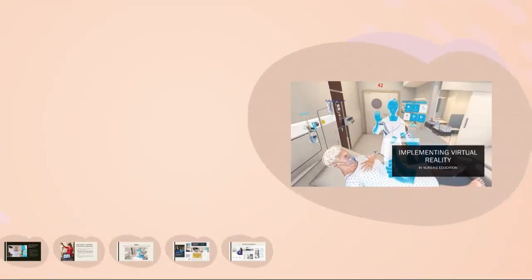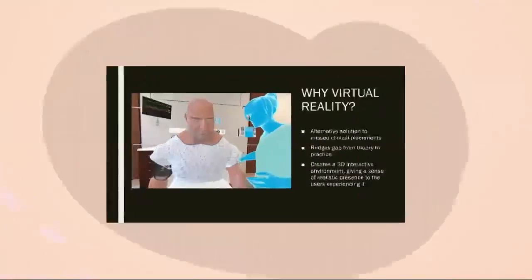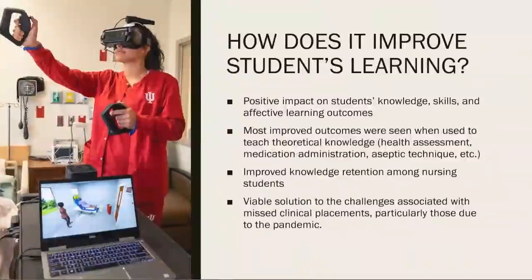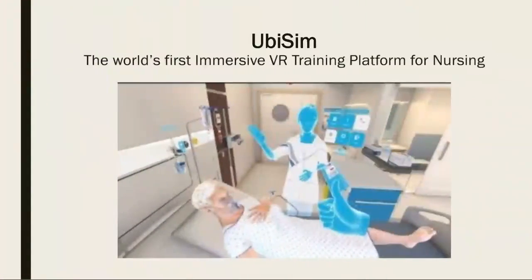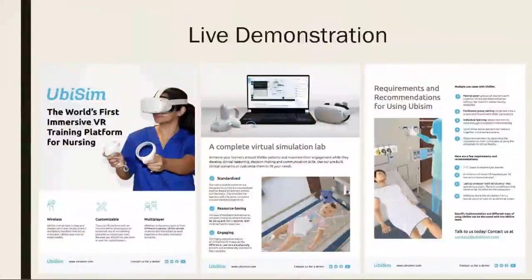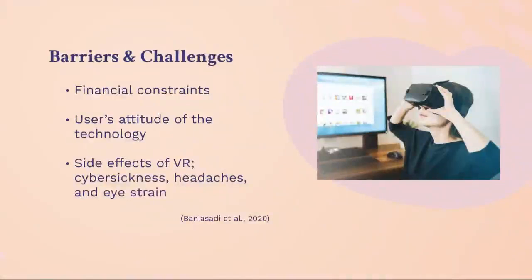So, my proposed intervention was to create a presentation around the effectiveness of VR with a live demo of the program and a success story from another institution's experience with using VR to supplement more than 10,000 clinical hours since their implementation in 2020. So, the goal of this intervention is aimed at gaining support from key stakeholders at my institution to move forward with this technology.